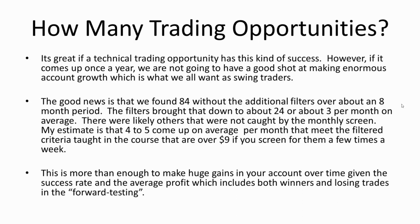Now the good news though, with a high tight flag during a bull market, we had 84 that formed the high tight flag breakout pattern and broke out using the entry points taught in the course. It reached those entry points 84 times over the past 8 months, during the period where I tested it. Filters that I used in my own trading brought that down to about 24, or about 3 per month on average.